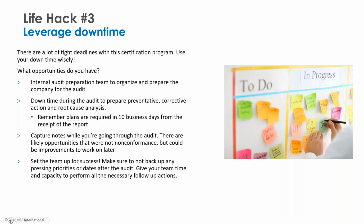Maybe it's a non-conformance, or maybe it's an opportunity for you to work on and prioritize later, but make sure you're capturing that information and sharing that information with your management and your leadership and members of your organization, because there could be opportunity for you to improve or work on those items later.